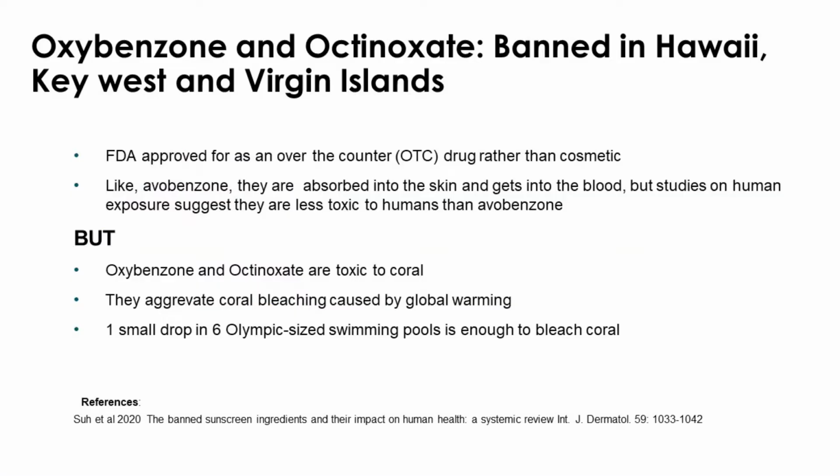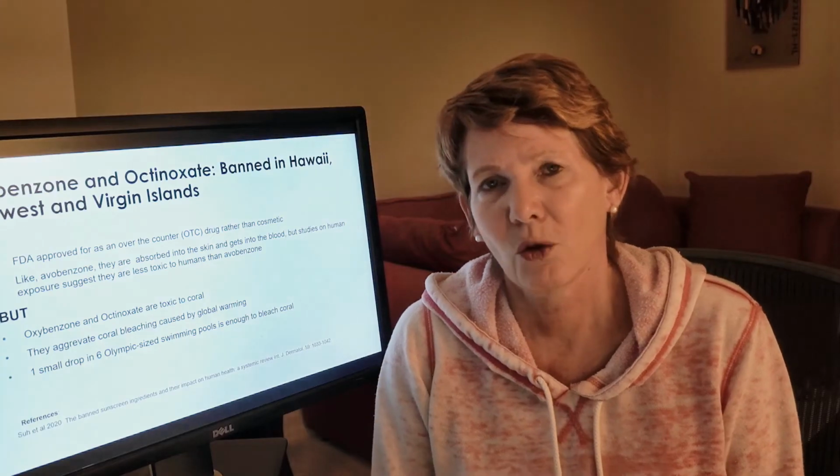Oxybenzone and octinoxate have been recently banned as of January 2021 in Hawaii, Key West, and the US Virgin Islands. And there's actually no data to suggest they're harmful to humans, but there's a lot of data to show that they're harmful to coral reefs. So in particular, they can accelerate coral bleaching.